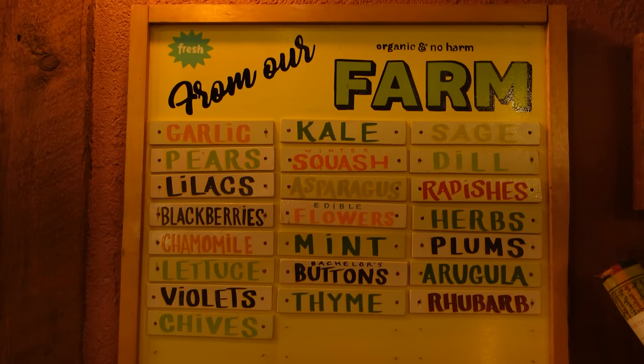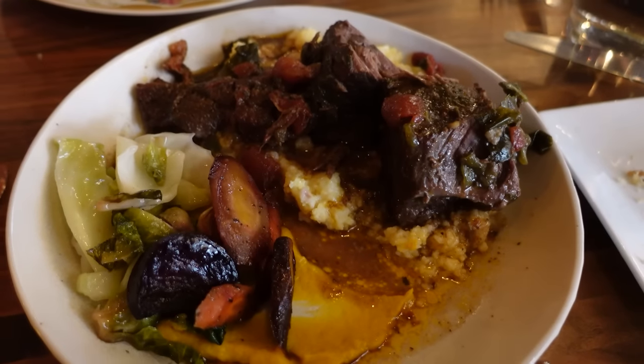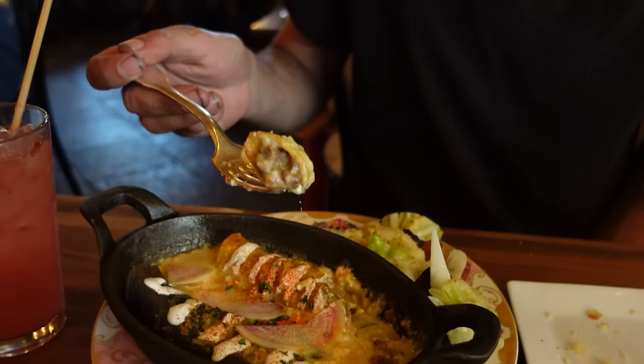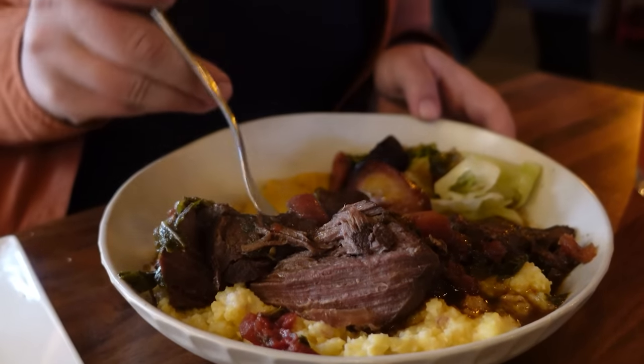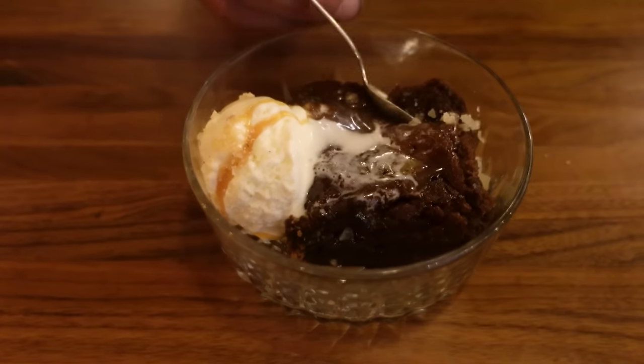They grow most of their produce themselves on their 6-acre farm, their fruit is sourced largely from Boulder's heirloom orchards, and their meat comes from local ranchers. I had the braised beef and Gary had the enchiladas. The food was incredible. This whole experience was well worth the hefty price tag for some incredible farm-to-table food. Oh, look at that, it just came apart. The ride back to Escalante in the dark, definitely worth it.